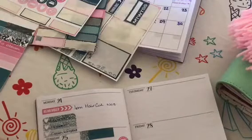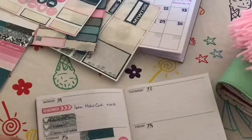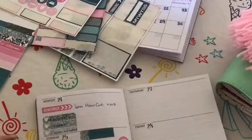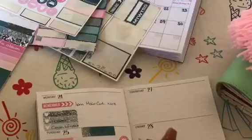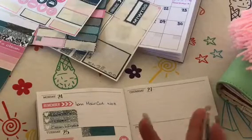So even if you're, sorry, that was going to cover that date dot if I left that there. Pop that in there. What was I saying? Yeah, if you're no white space planner like me, you're going to get a good few weeks worth out of one kit, depending on what you use.